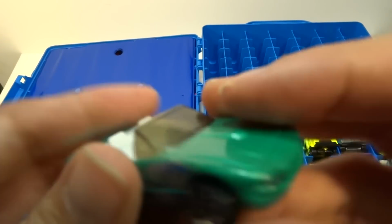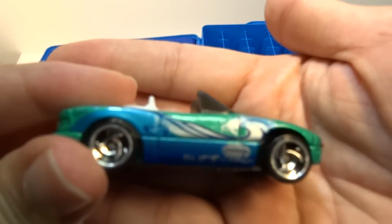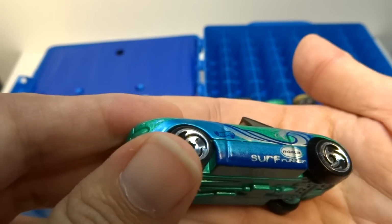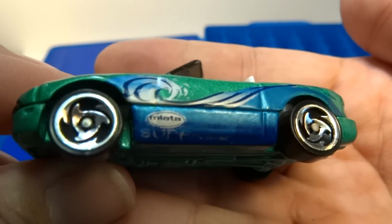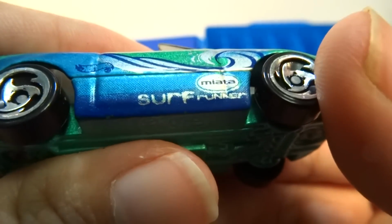And a Miata. It's got a really cool wave painted on the side. It's a surf something. I can't read it. Can you read it? Miata Surf Runner? Maybe?